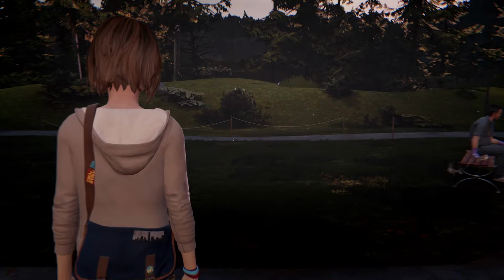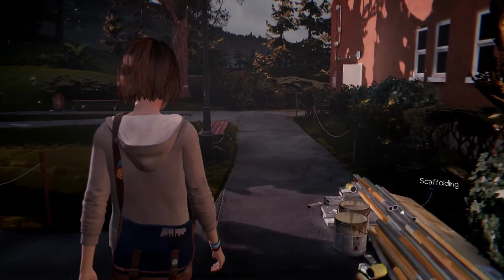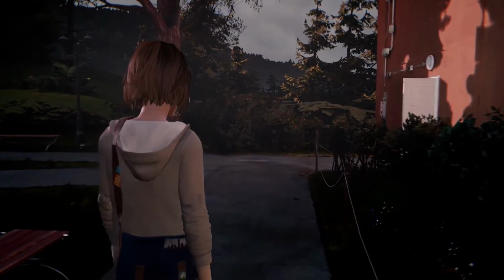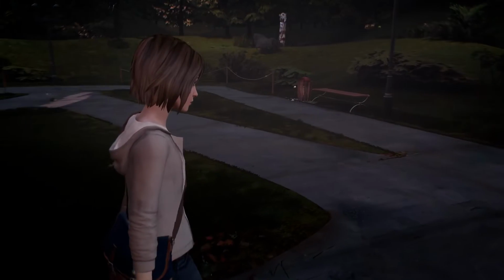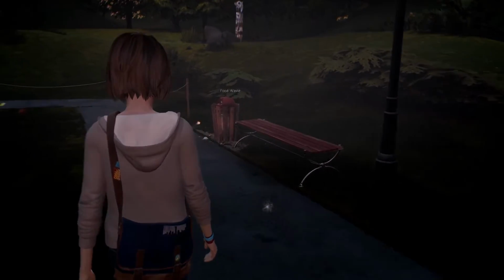To get the second optional photograph, turn right when you're in the dormitory grounds and head towards the bin by the bench and interact with it to set up some food on the bench to attract a squirrel. Walk away so the squirrel goes to eat the food, then walk forward and take the photograph.